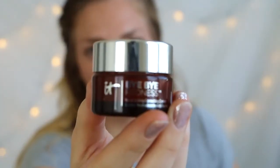This isn't really a first impression. I tried it on a couple of times just to see how it looked on my skin, and it looked okay. I haven't worn it throughout a whole day. So this is the IT Cosmetics Bye Bye Redness Neutralizing Cream. When I swatched it and put it on, it's pretty full coverage.